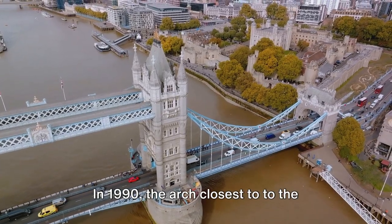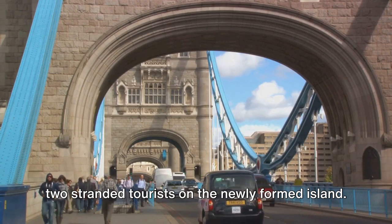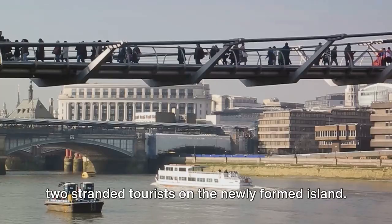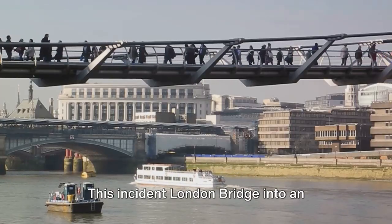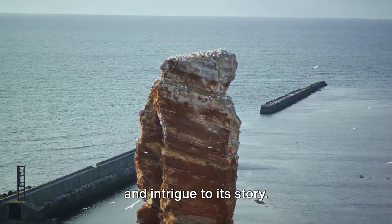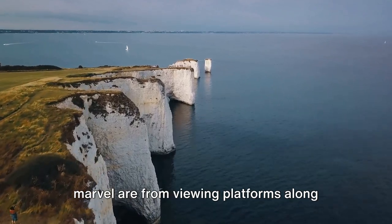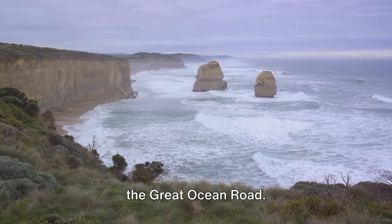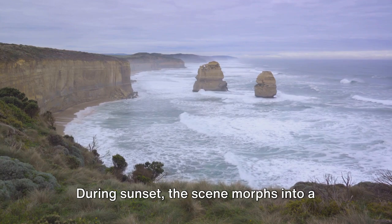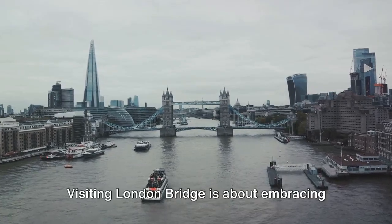In 1990, the arch closest to the shoreline collapsed unexpectedly, leaving two stranded tourists on the newly formed island. This incident turned London Bridge into an isolated stack. Today, this fallen bridge adds surprise and intrigue to its story. The best spots to photograph this natural marvel are from viewing platforms along the Great Ocean Road. During sunset, the scene morphs into a golden landscape, the bridge bathed in soft light.